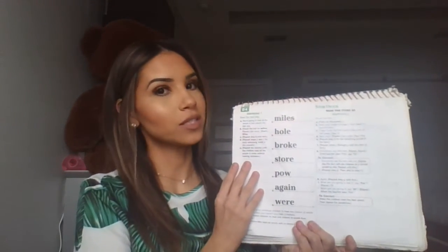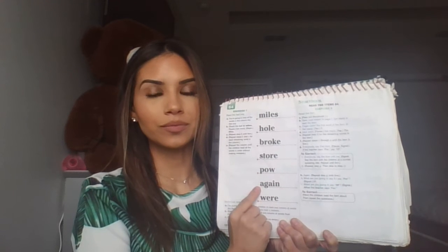Last column, we are reading it the fast way. Make sure we're moving our mouth and we're looking at the end of the word. Get ready. Miles. Whole. Broke. Store. Pow. Again. Last word, think big. Get ready. Were. Good job reading the words fast, because your brain, you guys are so smart.